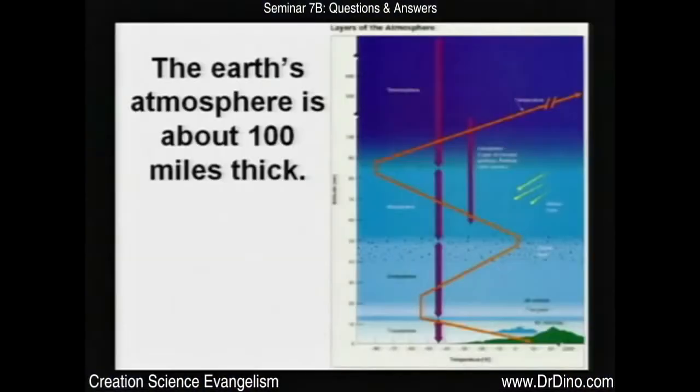Earth's atmosphere is about 100 miles thick. Space shuttle, in order to get free from friction, has to get up about 100 miles to be outside the air. And, straight up, 100 miles is not that far, from here to halfway to Tallahassee. But if you go up, look at the atmosphere, it has very distinct layers to it, which is kind of interesting.